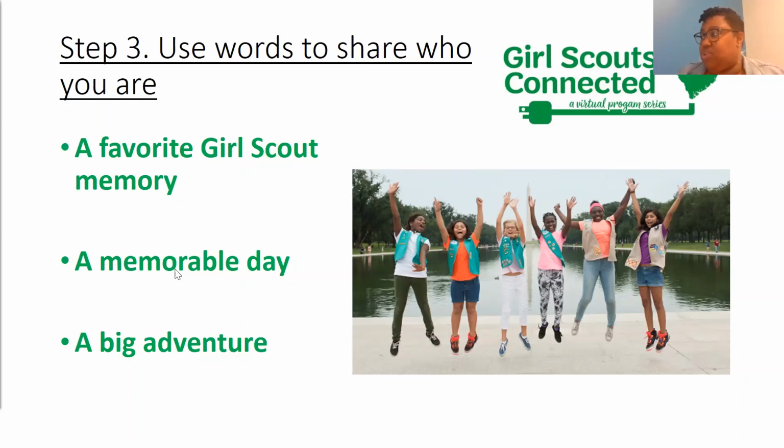So I'm going to give you about 4 minutes to write down a short story about your favorite Girl Scout memory, a memorable day, or a big adventure. So you could do one of the three. Some of your stories may incorporate all three. So I'll give you about 4 minutes to write down just a short story about your favorite Girl Scout memory, a memorable day, or a big adventure, okay? So go ahead and get started. And then we do want you to share a little bit of your story with us, okay?